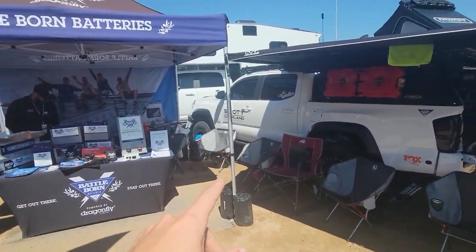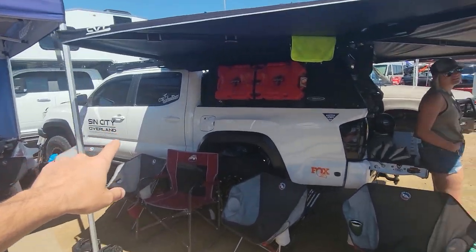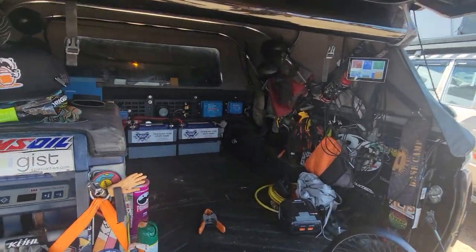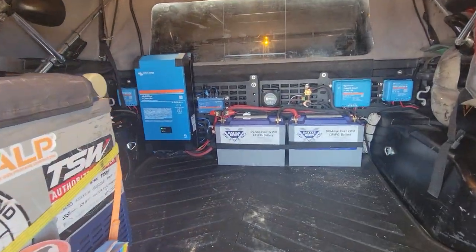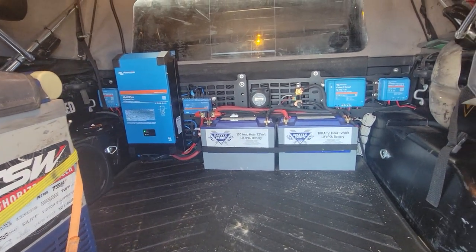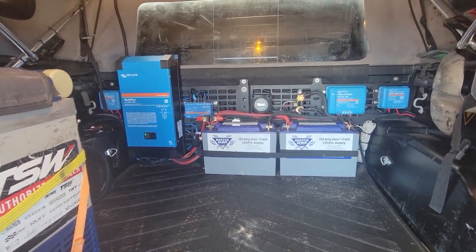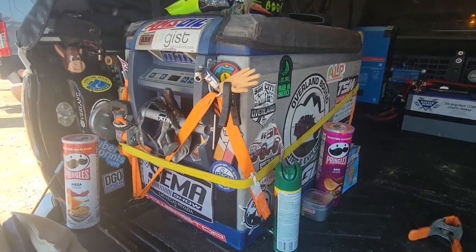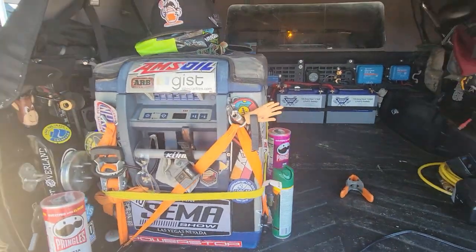Oh, the Tacoma from Sin City Overland, they've got a really cool electrical system in there. We're gonna cut y'all's conversation off. Check their system out here in the back of their Tacoma. Dual solar charge controllers, MultiPlus 2K inverter charger. ARB refrigerator that has seen some stuff, but is still working fine.